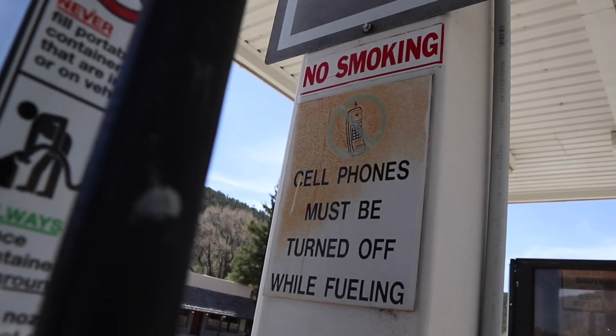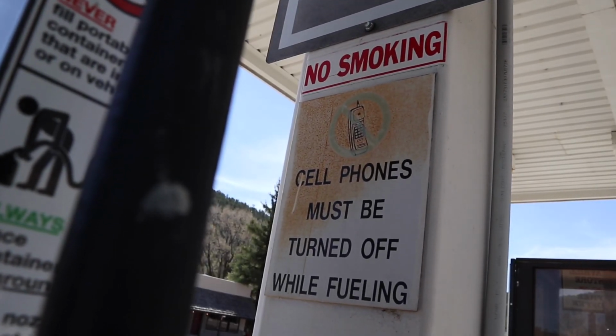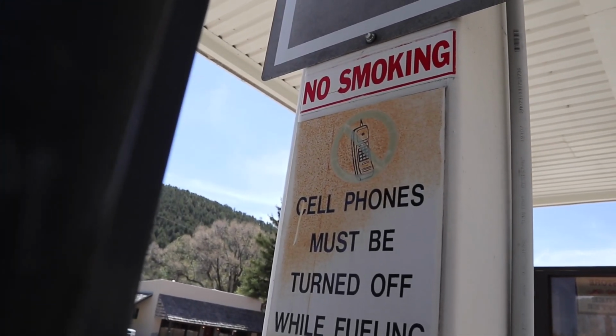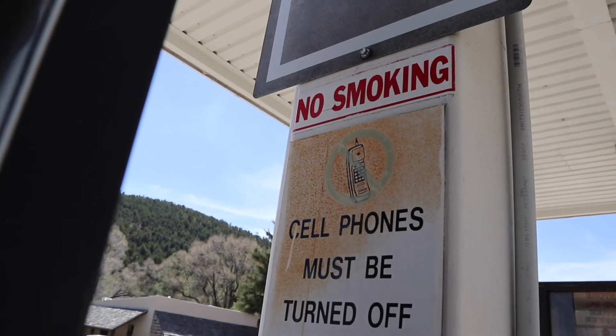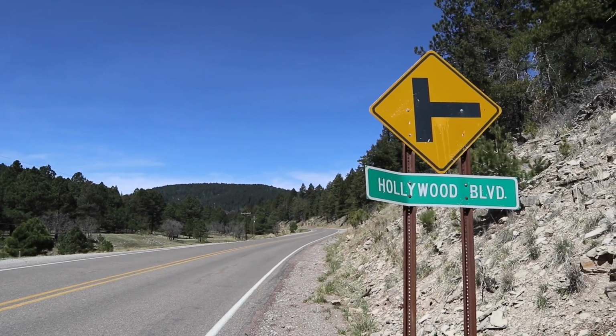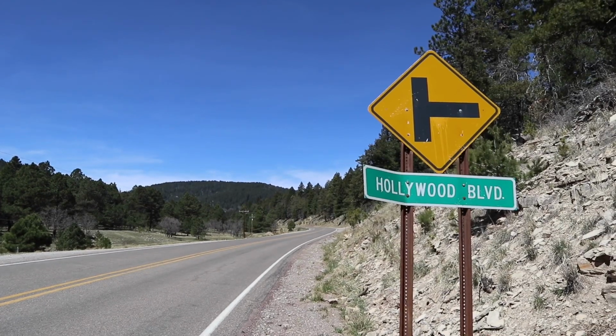I understand the no smoking, but is the cell phone policy still a thing? And is that really a cell phone? I think I may have just stepped into the Twilight Zone.